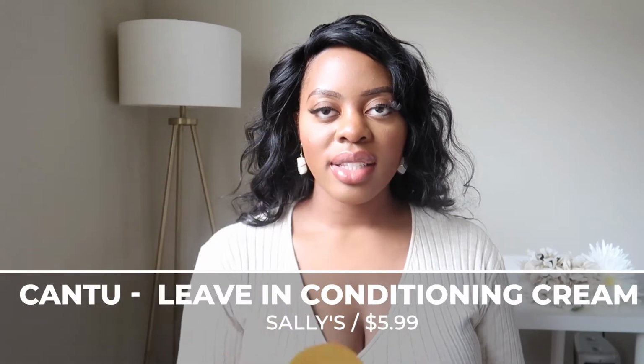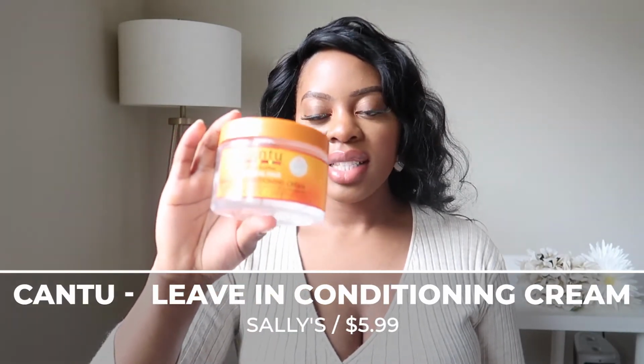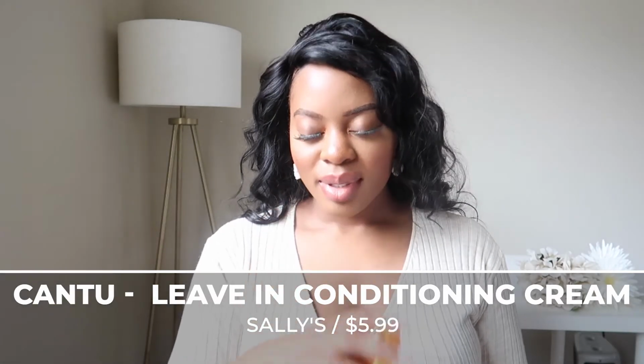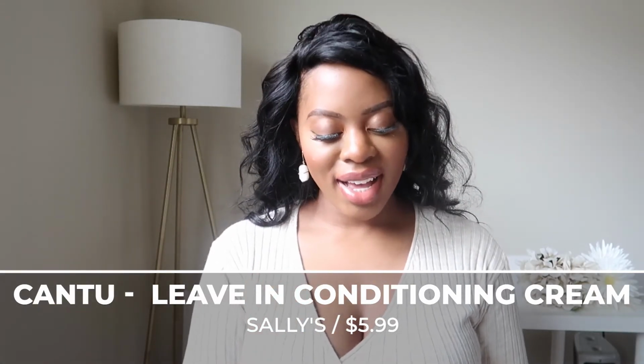Okay, so the final category for today is hair care products. The first hair care product I have is this Cantu leave-in conditioning cream, and it looks like this. Let me see how it smells. It smells kind of like coconuts. It has coconuts in it.